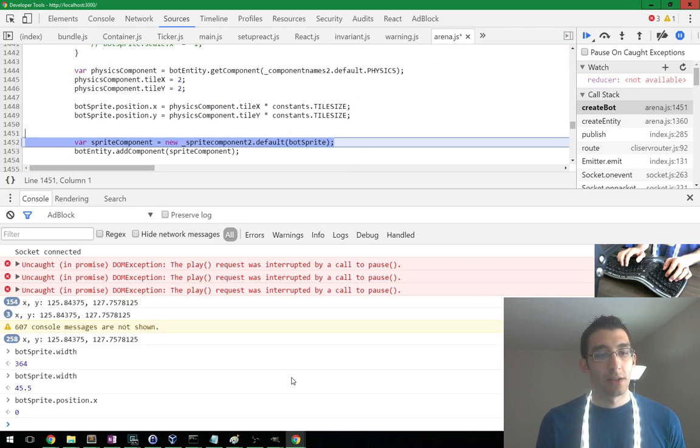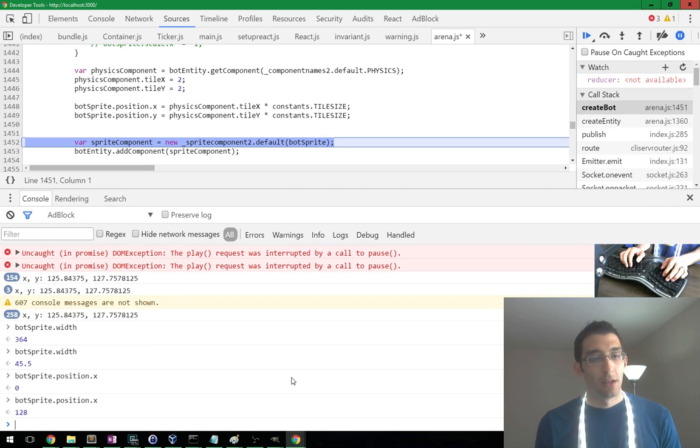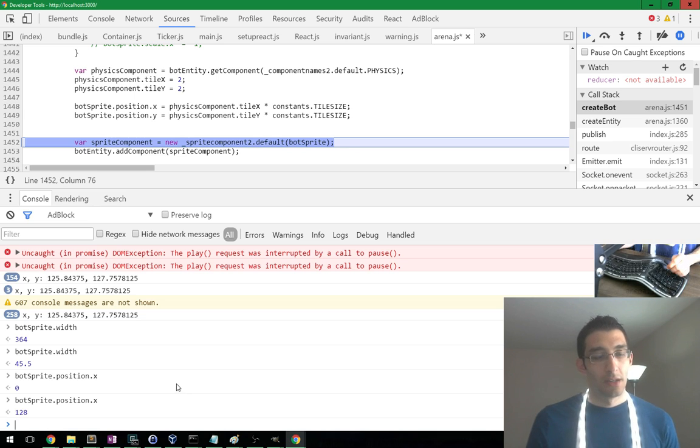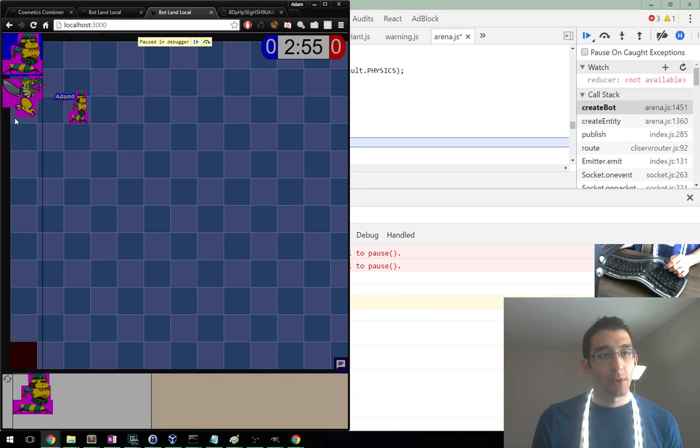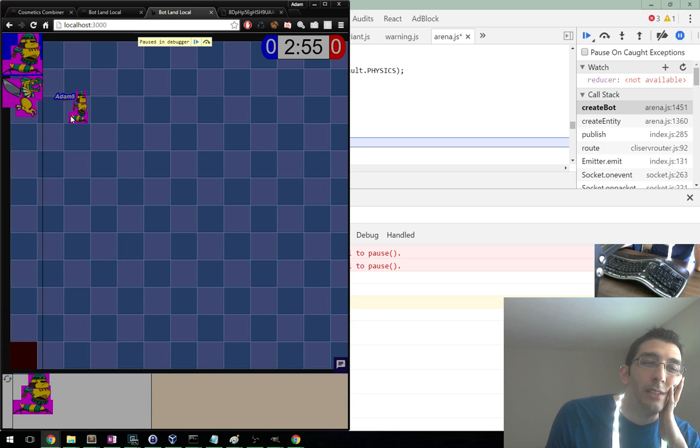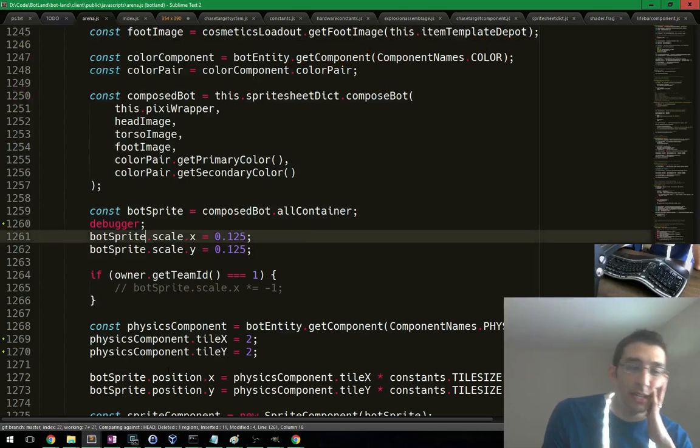There we go. 128. So it's positioned at 128. So 0, 64, 128 would be right there. Oh, that's why it's too far to the left. That's weird. What's centering that?